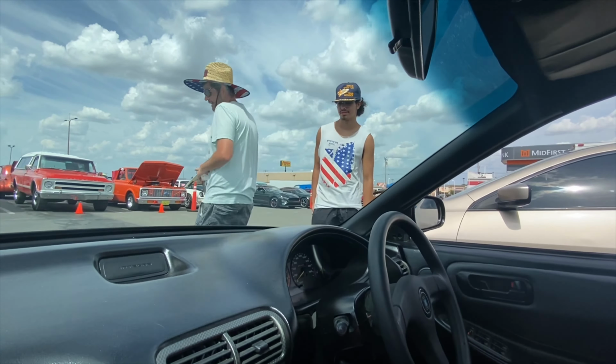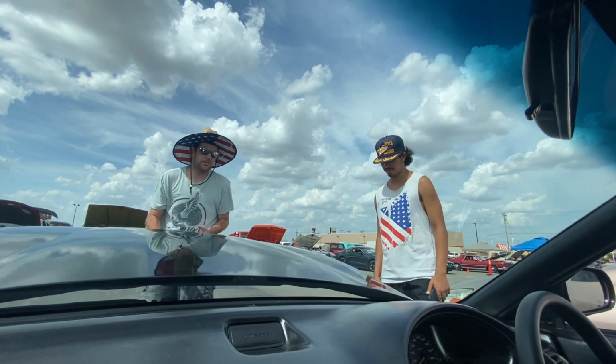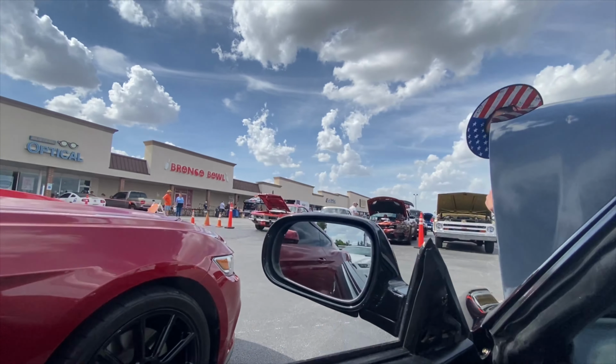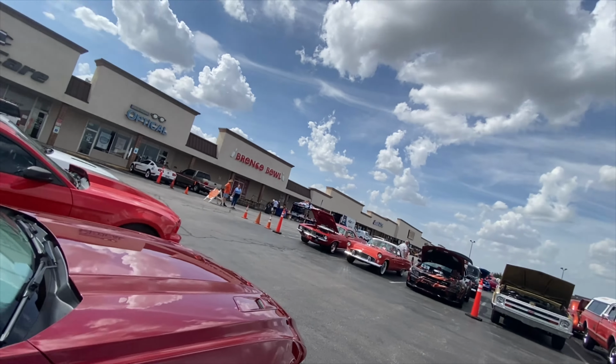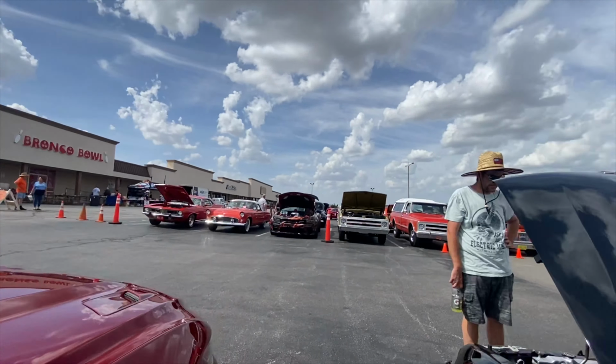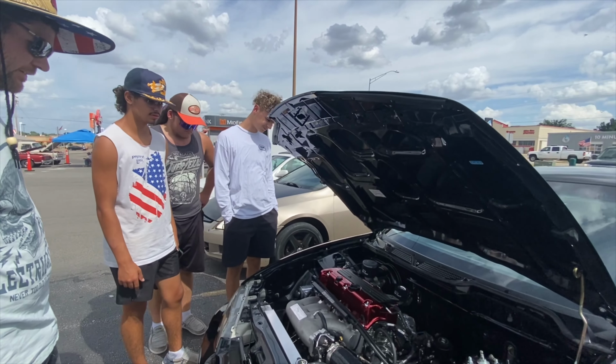All right, guys, we just pulled up, found our parking spot. There are a lot of really cool cars here. I can't wait to go look at them all. But first, we're gonna go ahead and show off the right-hand drive for a minute. I just got it right in, so I still gotta kinda work some bugs out on. I've been working on it for a couple of years now.